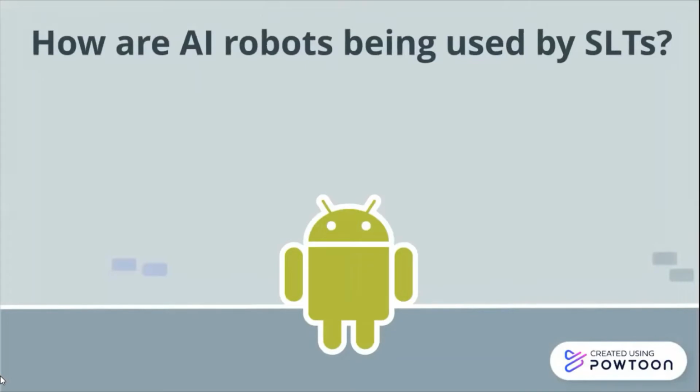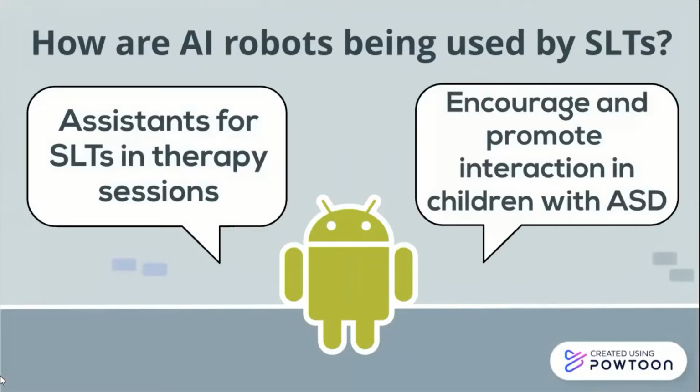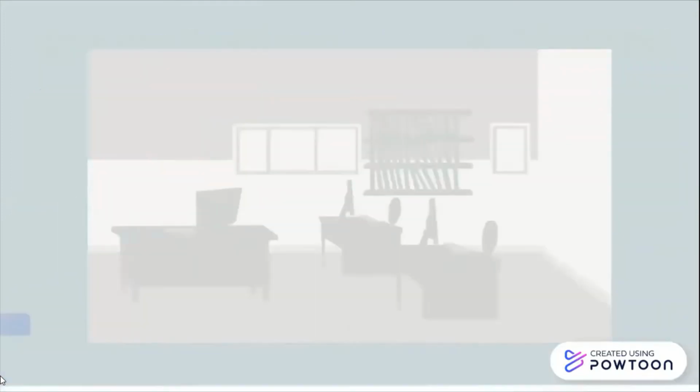So, how are AI robots being used specifically in our profession of speech and language therapy? Research has been conducted into the use of AI robots as assistants for SLTs and therapy sessions, and also to encourage and promote interaction and communication in children with autism.